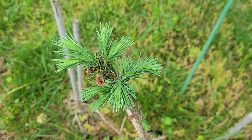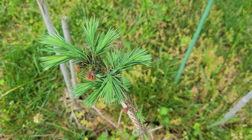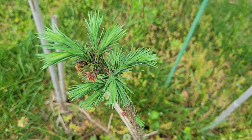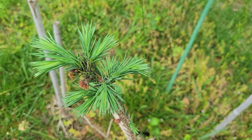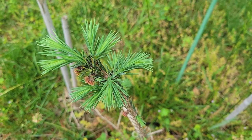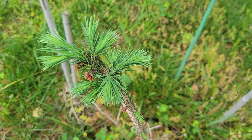Here's an update on the spruce collection. Starting off with Lijiang spruce. This is my little one, and it lost new growth due to a late frost, and it's already putting out new growth here, a second round of new growth in mid-May. So that's good news. The Lijiang spruce can bounce back from early frost damage.